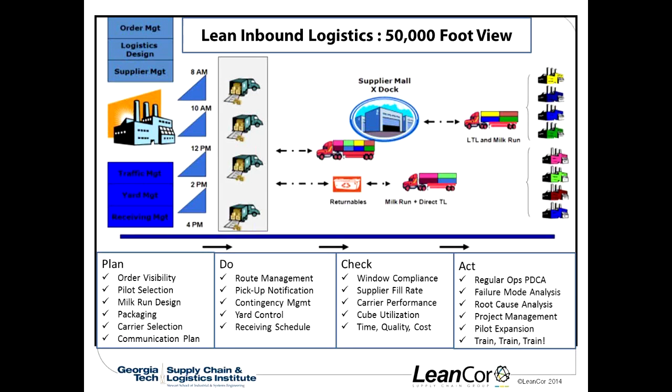Inside of our doing and our checking and acting, this is where the rigor starts. It's discipline to route management, to pickup notification, yard controls, contingencies. We're going to be checking compliance on pickup, delivery, fill rates, carrier performance. Material planner performance is another element that we'll be engaging in. Cubic utilization: are we filling these trailers up as best we can without pushing material? Tough balance to make, but we'll address that too.